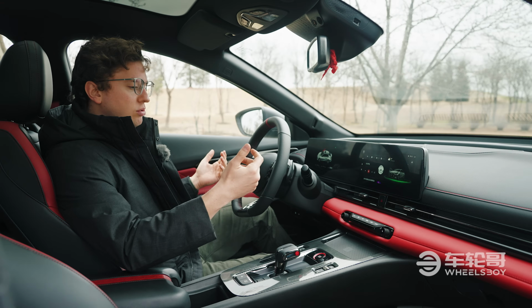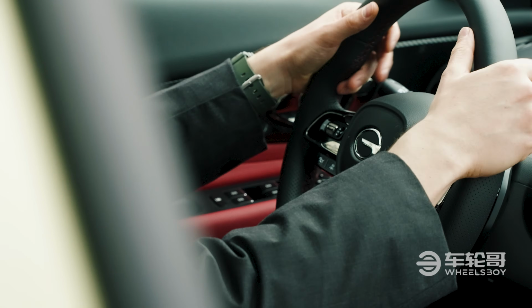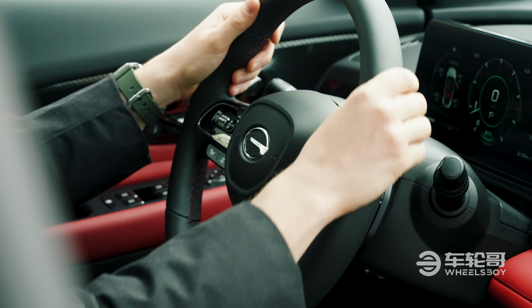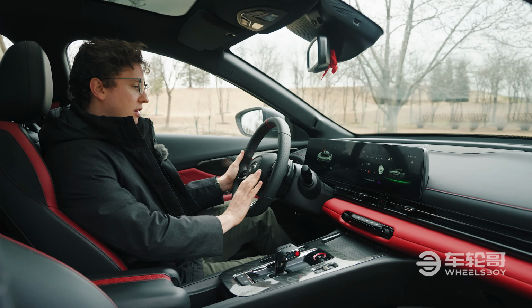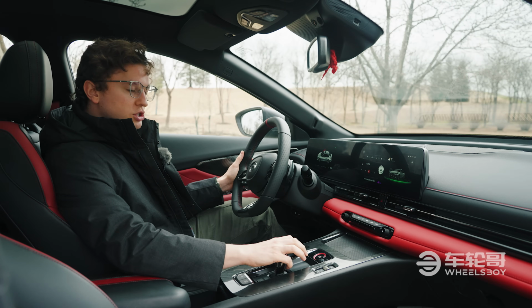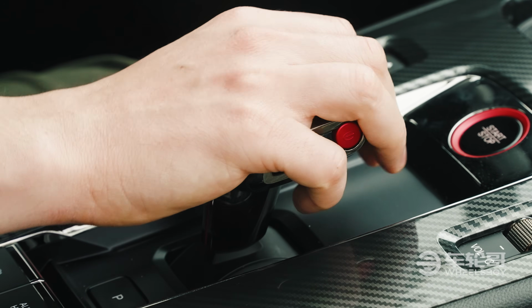What I really do like about this interior, however, is some of the ergonomics. The steering wheel, for example, is probably one of the best ones I've ever used at this price point. I like the shape of it, I like the size of it, I like the look of it as well. It's very nice to interact with. The same is true for the transmission shifter here. The shape of it is quite nice. It falls to hand very nicely.